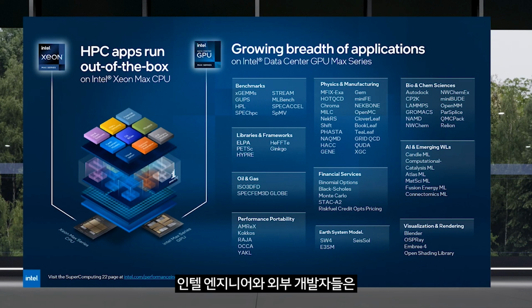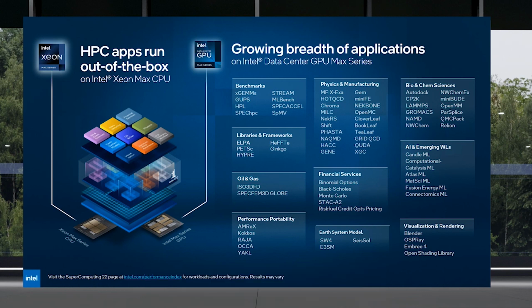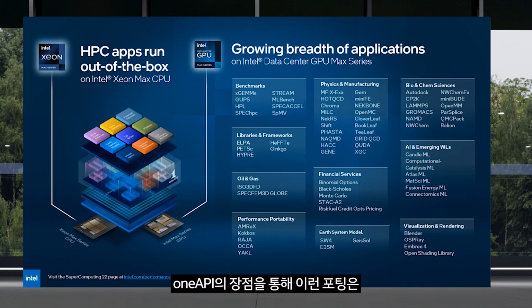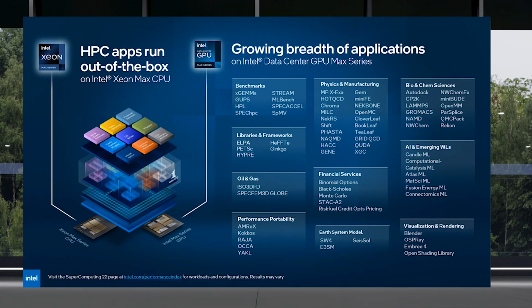Our engineers and external developers have been busy porting codes from proprietary GPU implementations to the Max series GPU. Here are dozens of codes that are running well on Max series GPUs today. We continue to tune performance with a focus on productive offload. Through the beauty of oneAPI, these ports will serve the entire HPC community regardless of what architecture or vendor you use.